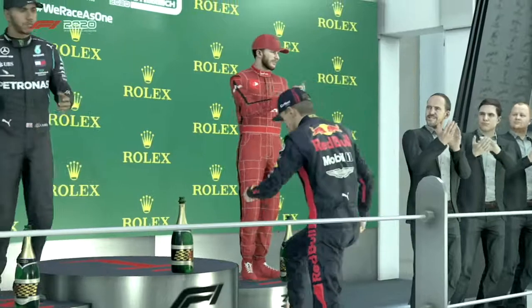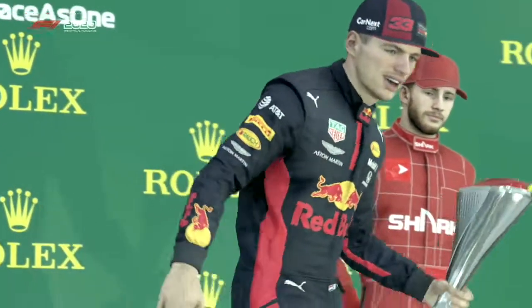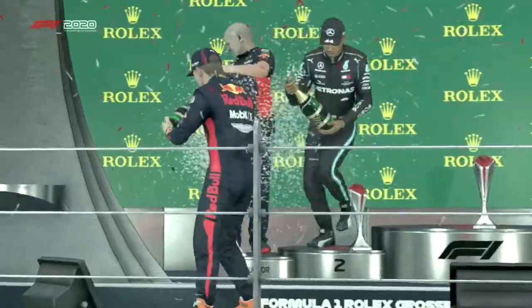The drivers are en route to the podium as we speak. What a fantastic win for the Red Bull team. They performed throughout the entirety of the race, keeping us firmly on the edge of our seats. Congratulations to everyone at the team.